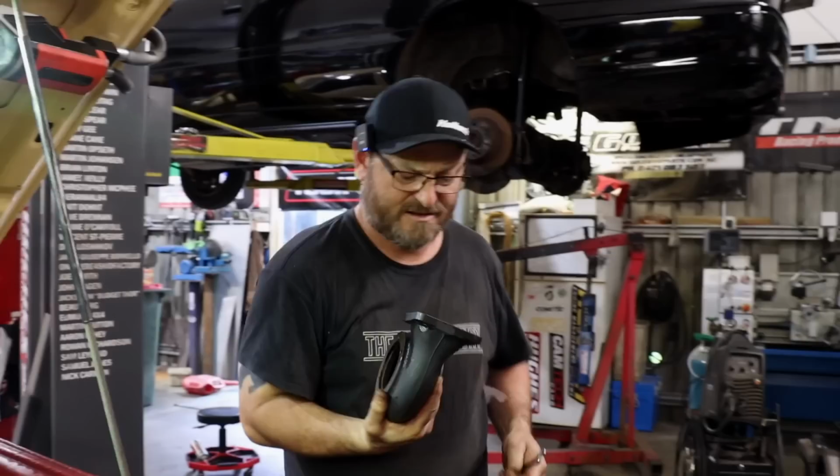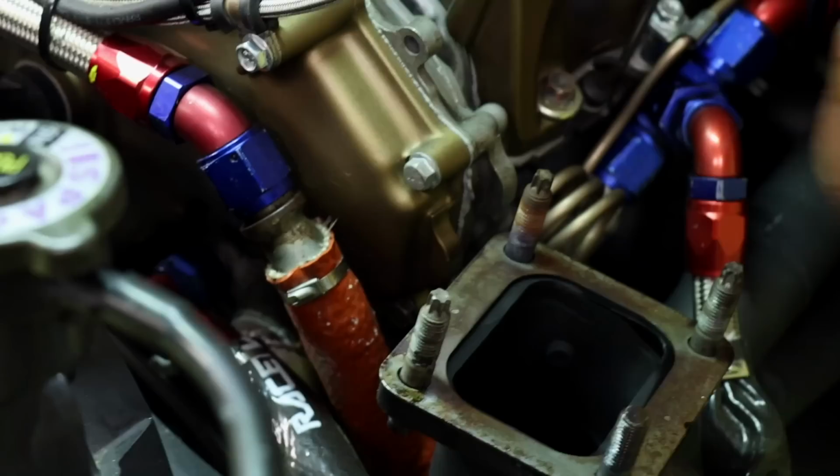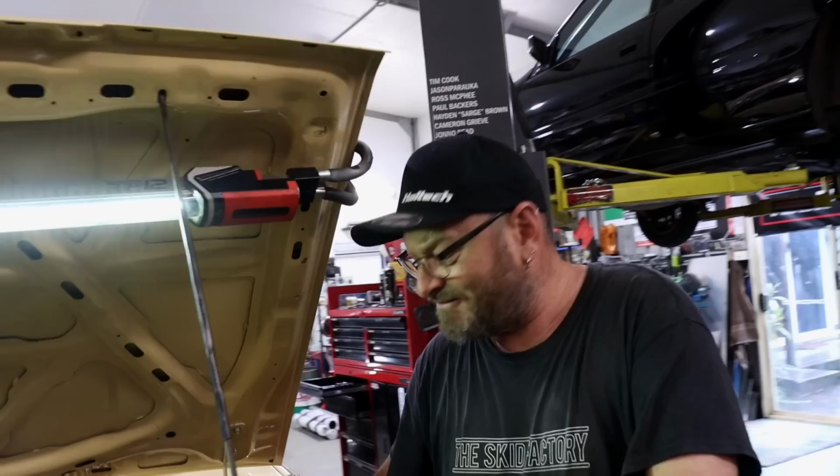So it's not a stock stud VQ30 then? It is a stock stud VQ30. Sure? I think they might even be Toyota studs because I used to use them all the time just for shits and gigs. World's fastest Toyota studded VQ30. Turbo. VQ35, I should say. VQ35 hybrid. Big block.